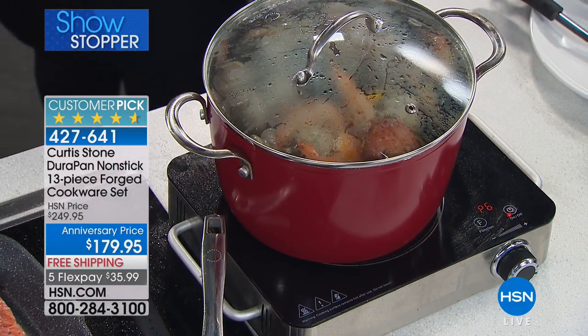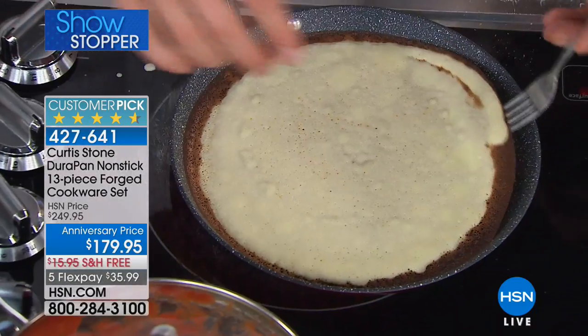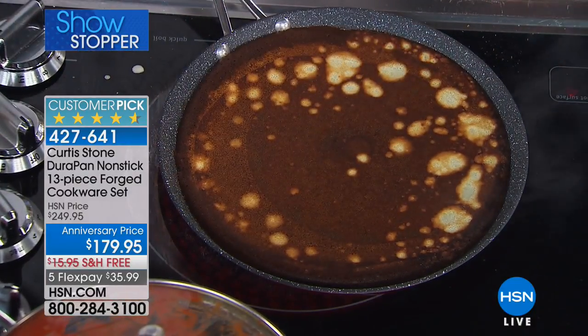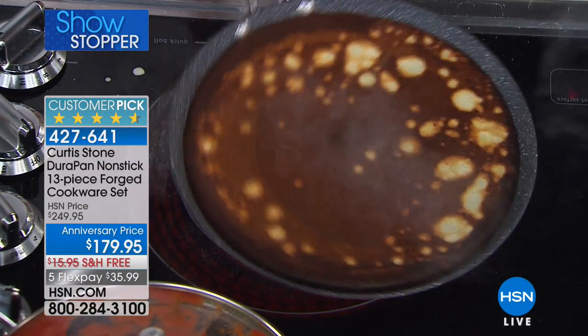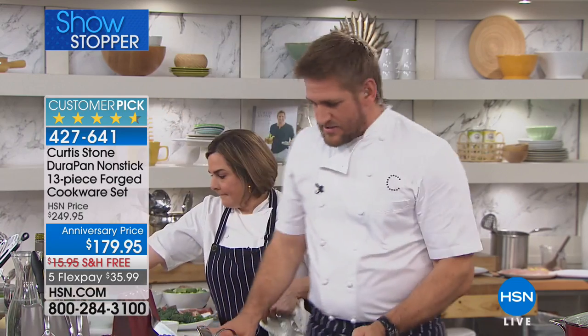I mentioned the crepe pan. Now, have a look. You saw me put this in here, right? No oil, no butter. Watch this. I'm just going to lift that up. Look at that. Beautiful. Nothing sticks. Okay, I left that in a bit too long. It's gone a bit too dark. But, you know, the great thing is nothing's going to stick to your pan, and that is a fact.